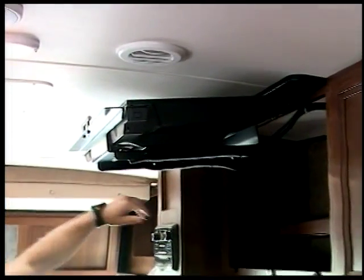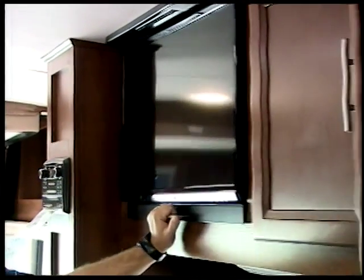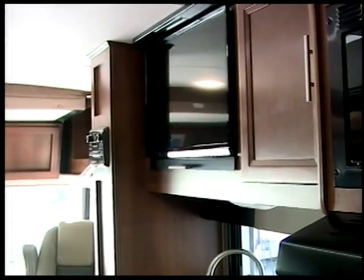Years ago, this TV would have to have a backer. It wouldn't even fit here. Now we got a TV and we got storage behind a TV. So you still get cabinet space behind a TV. Be a great place to put video games and things like that.